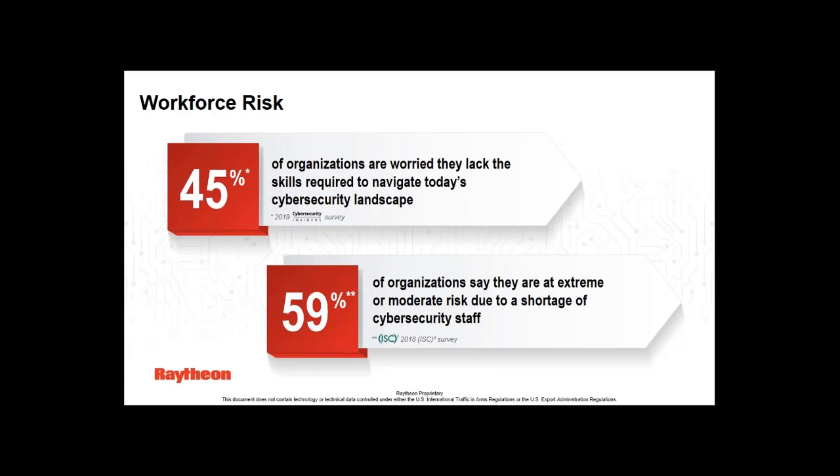Excellent, great. This second number, just another look at the same problem. 59% on the most recent ISC squared survey said that they're extreme or moderate risk due to a shortage of cyber staff. These numbers are dramatic, and it means to me, it's absolutely critical that companies have visibility on what their risk really is.